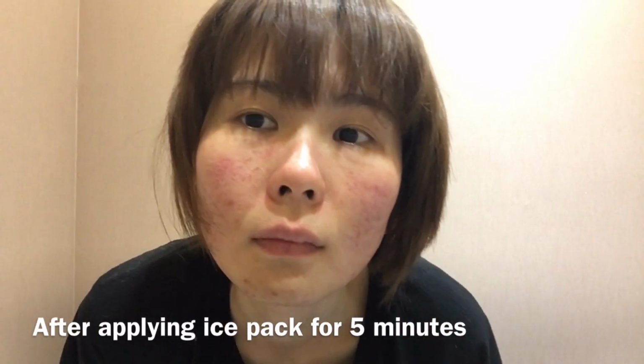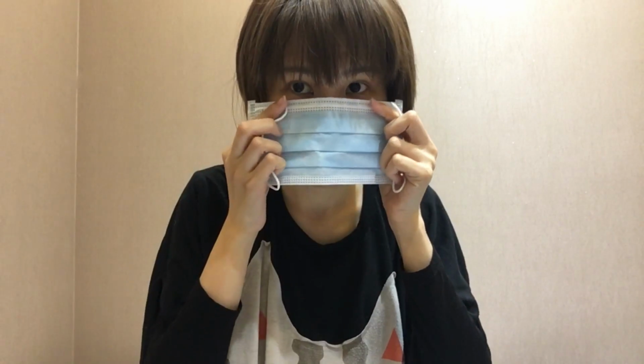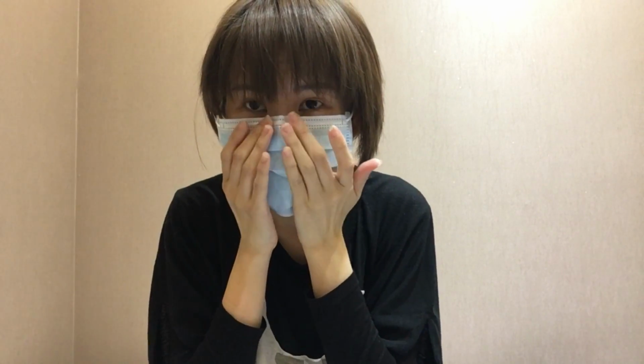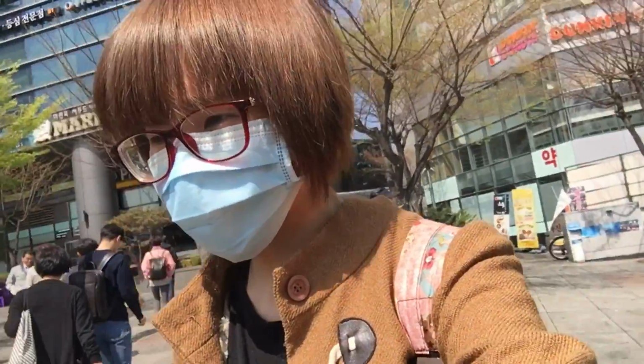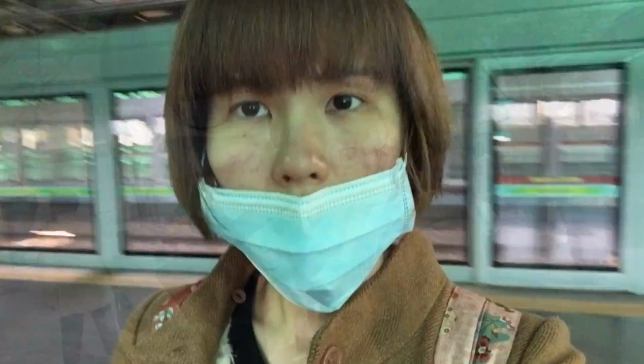Okay. Here's a better look at how my face looks. It doesn't seem to look that red on camera, but it's really red in real life. And here's how it looks a few minutes after I iced it with the ice pack. And then this is the face mask that was given, which I had to use before I go out because, seriously, who's going to go shopping with that kind of face? And here I am, walking around with this face mask and looking so suspicious.